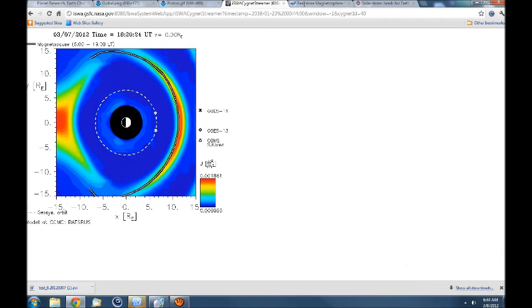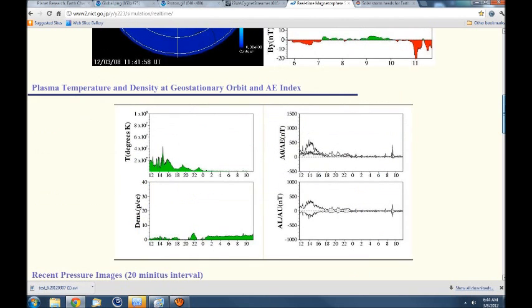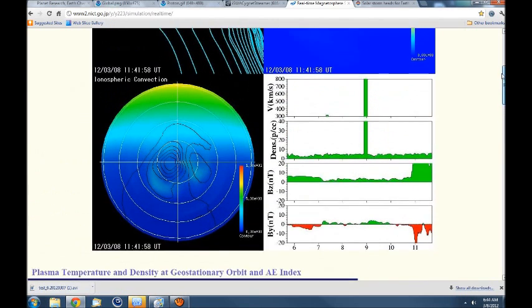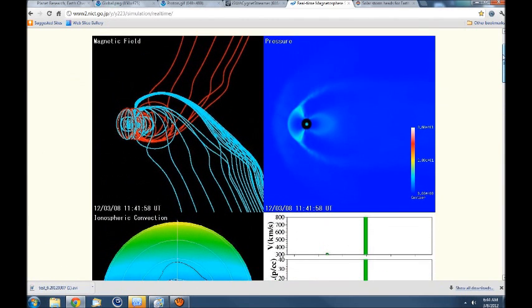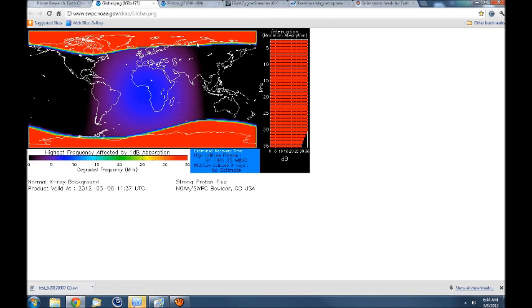There's the next time frame. That's over probably an hour period right there, an hour and a half. Seems like the proton flux is still rising, even though the storm has passed. Once again, there's the absorption.